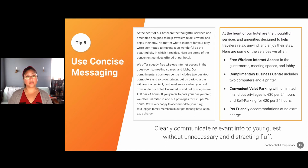Messaging on the right removes unnecessary and distracting fluff. Too many filler phrases and lengthy text will crowd your page and confuse visitors just trying to learn more. Bullet points really help with the legibility of the different services the hotel offers. Also, the left paragraph uses a couple of words which overpromise some of the amenities' capabilities. You want to make sure you set expectations accurately with your guests from the beginning.